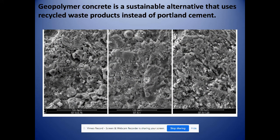Because concrete is a good choice for sustainability, there have been efforts to create green forms of concrete to reduce its environmental impact. Geopolymer concrete is one of these forms of green concrete. It uses waste byproducts from manufacturing plants like blast furnace slag and fly ash to reduce or eliminate the amount of Portland cement needed in a concrete batch.